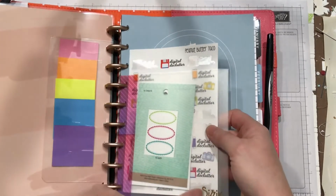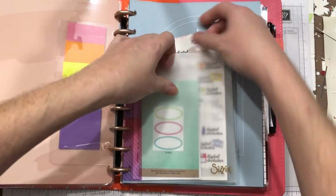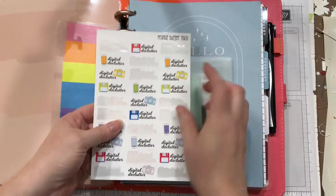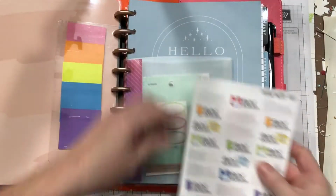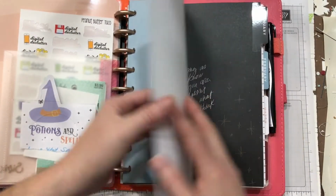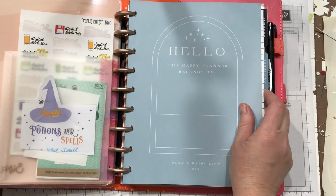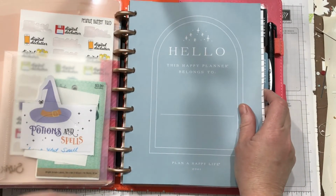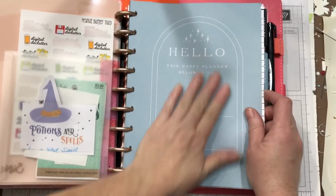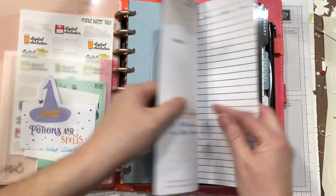I have another one of the Sizzix envelopes here that I keep stickers in. More from Peanut Butter Taco, digital decluttering. And those go in there. I'm thinking about ordering a sticker from Kell of a Plan. In her Etsy shop, she does name stickers for personalizing your planner. And I'm thinking, just as a little treat to myself, of ordering one of those.